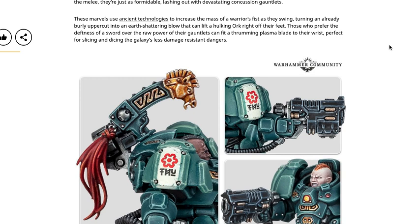These marvels use ancient technologies to increase their mass of warriors fist as they swing, turning an already burly uppercut into an earth-shattering blow that can lift a hulking orc right off their feet. Those who prefer the deftness of the sword over the raw power of the gauntlet can fit a thrumming plasma blade to their wrist.